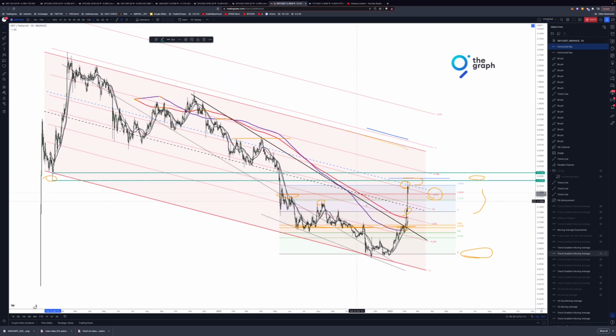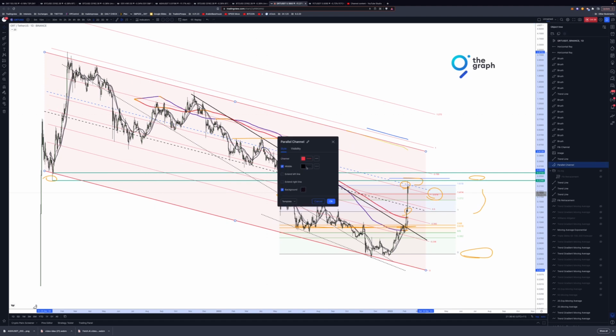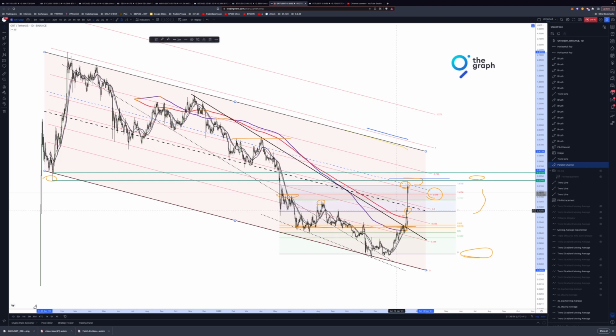But when we look from a channel perspective, the center of this channel, let's just make it stand out a bit more. Actually, probably get the lines thicker. There's the center of the channel. So if you look on the way down, the center of the channel did play a fair bit of role. And then if you move this up, that was on another level, somewhere there that's acting as another resistance. So again, it points to this area as a major resistance.